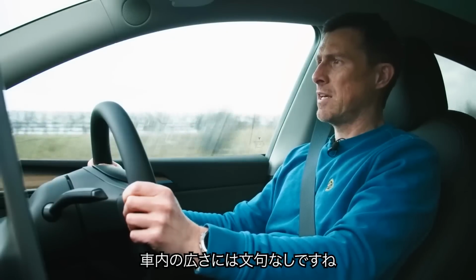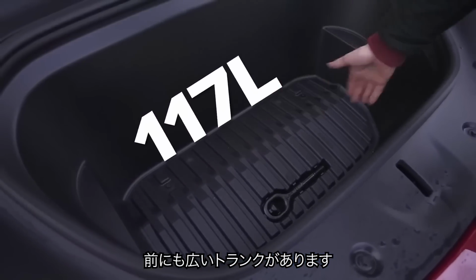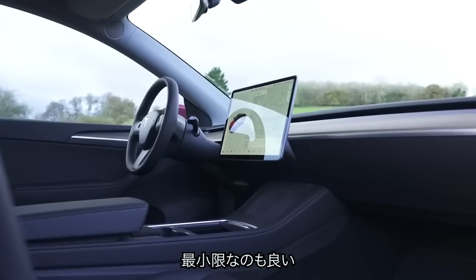In terms of the practicality, yeah, there's loads of room in this car. Decent amount of space in the back. It's got the second largest boot here, and it's got a nice big boot under the bonnet as well. The interior, people complain about Tesla build quality. It's fine if you ask me. I like the fact it's minimalist.